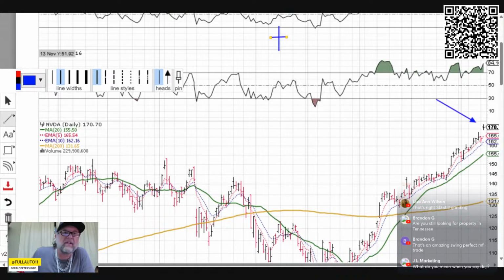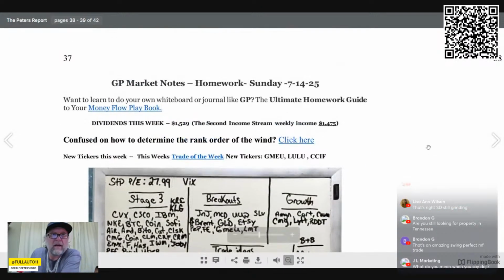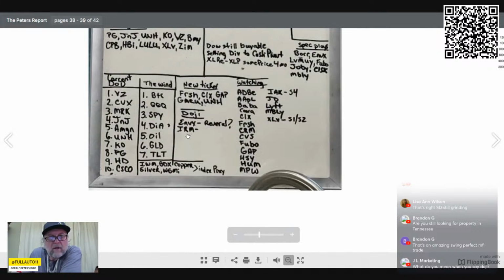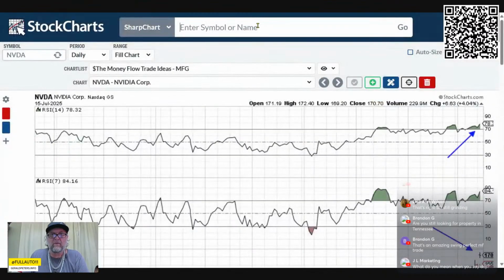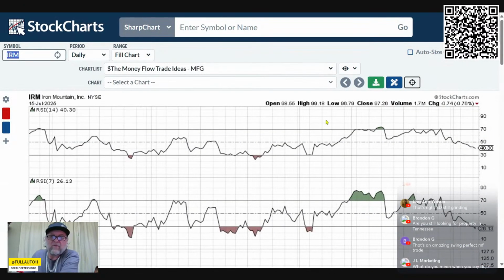All right, so we covered in the video we looked at ENVX. On my board, it showed one more, didn't it? In Peter's report, if you go to my homework in the back, page 37 this week, Iron Mountain had one on Sunday as well. Actually, this doji from my board would have been from last Friday. Homework's done on Sunday, published on Sunday night at midnight. So Iron Mountain, IRM. Owned this one for a long time.